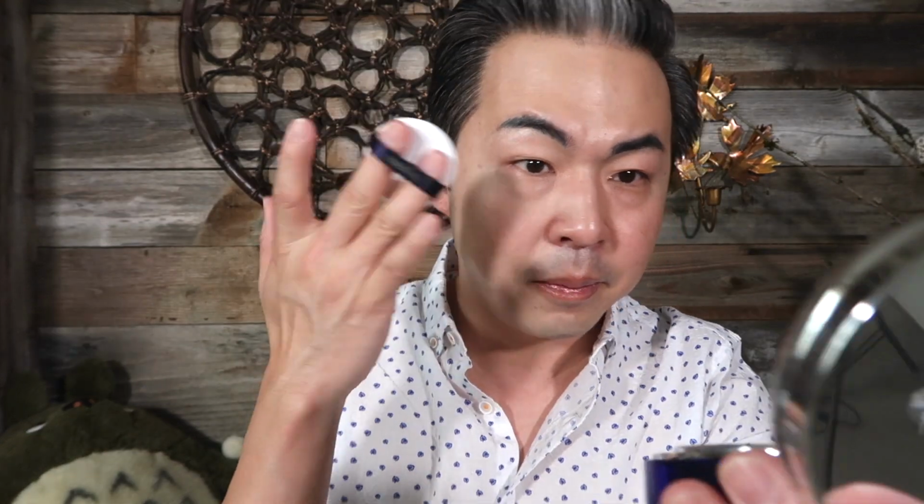I think it's too light. But either way, let's forget about the color. Let's just look at the texture of the makeup. So let's ignore the color right now. You can see that I have some imperfections on my skin and it really covered them well, though. It doesn't give me that super glowing look. So I think it's not too bad.